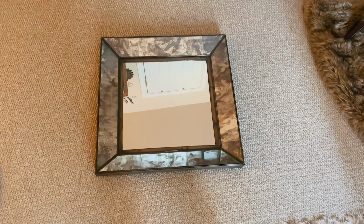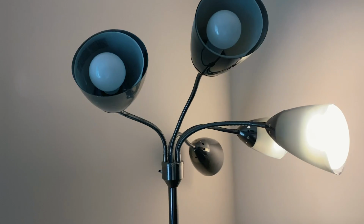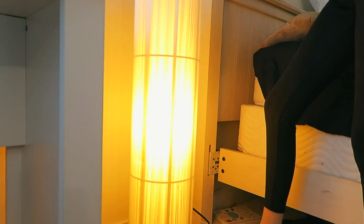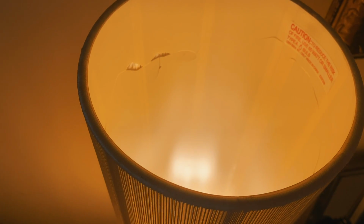Alright, next I brought in some new items that my mom was gracious enough to let me take from around our house. The first thing I did was swap out this ugly ass octopus lamp for this much nicer floor lamp. It does have a few cracks in it, but they're not that noticeable, and overall I really like that it's a nice warm light instead of the harsh white fluorescent light that I had before.